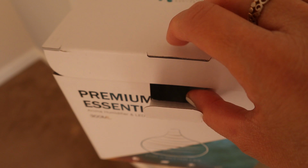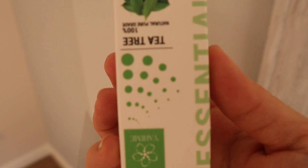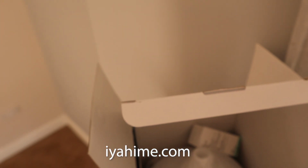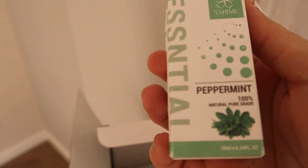So this is the kind of style that I've chosen from them. These are the oils that they've given me. They've given me three of these. I've got, it's upside down, tea tree oil, which I am very excited to use. This one is lavender, and I am really a big fan of lavender. Lavender is such a popular scent here in the UK, and peppermint, which I am also very excited about.